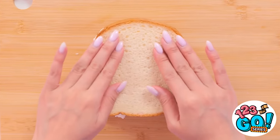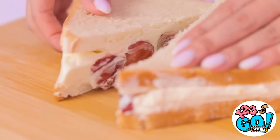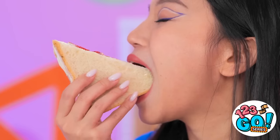I'll put another slice of bread on top. I can cut it in half. It's an ice cream sandwich. And it looks tasty. Can't wait to try it. My mouth is watering. Here goes. Oh, wow. Mmm, now that's a sandwich.